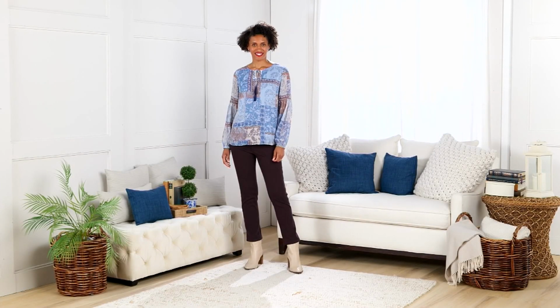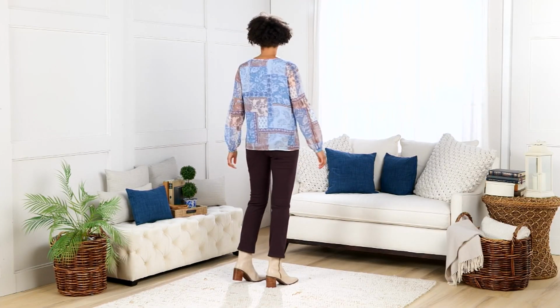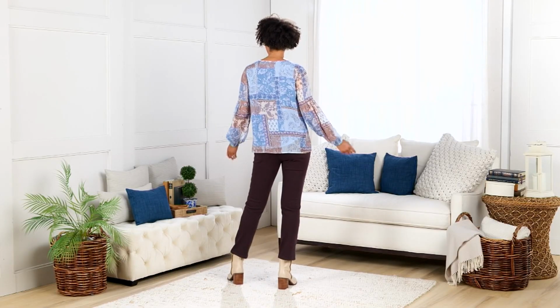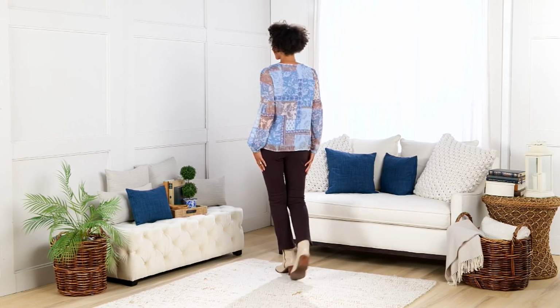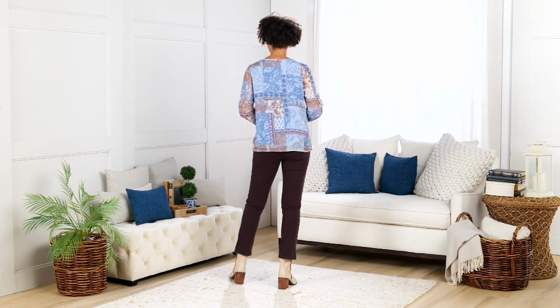In a beautiful woven that I absolutely have loved. This is our Belle Boho by Kim Gravel Patchwork Peasant Blouse with tassels, a 652,499. QVC price typically $66, but today you're getting it for under $40, $39.99 brings it home. That's 3 easy payments of $13.33. Now it's just reduced. First day we've presented it at this low price.